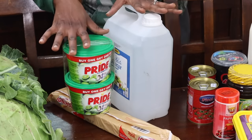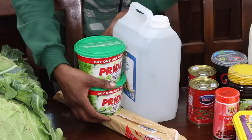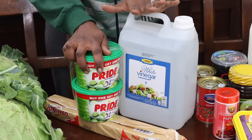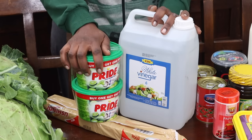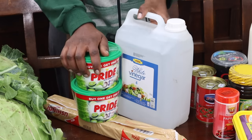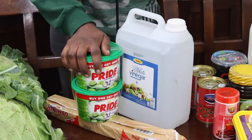So you guys, as far as cleaning products and the supermarket go, this is all we bought for the whole month. And this is not even technically a cleaning product because this is white vinegar. You know we love white vinegar. I talked about it in that video on how to make an easy kitchen spray. It comes in so handy. And we decided it's easier and cheaper to buy the 5-liter one than the 1-liter one.